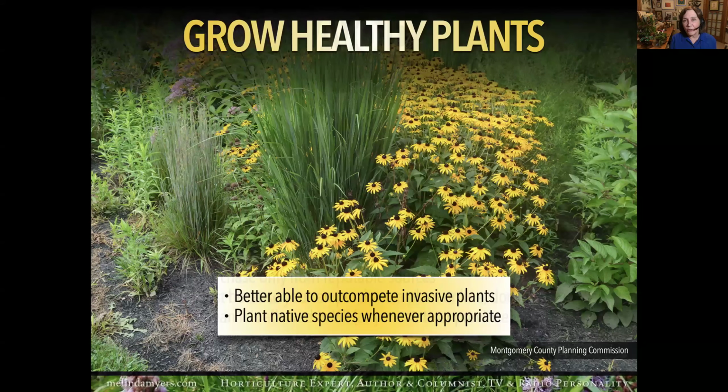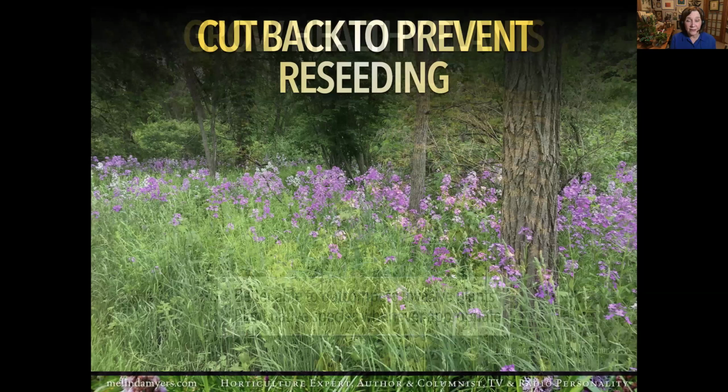And of course, growing healthy plants. That means less work for you. Those healthy plants are better able to outcompete those invasive plants. And if you can plant natives whenever possible, that's a good option, because they have evolved with the birds and beneficial insects and wildlife. And so one, they tend to be assertive if the conditions are right. And two, they're going to support the wildlife and be better able to compete with the invasives.